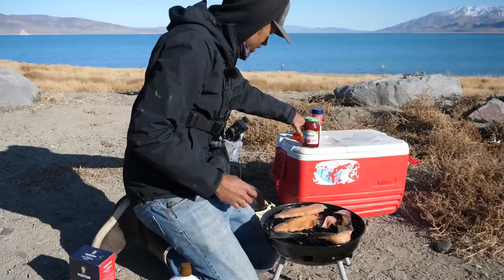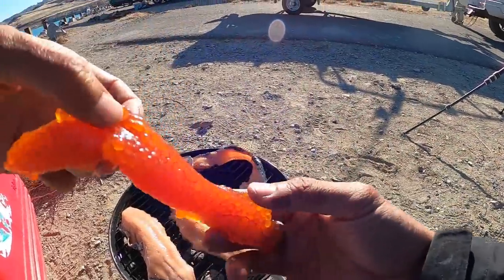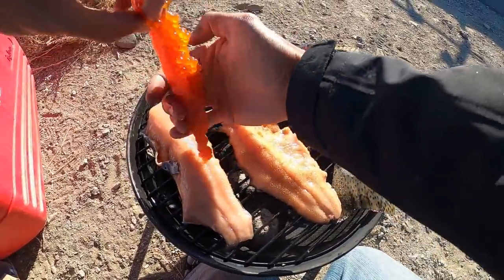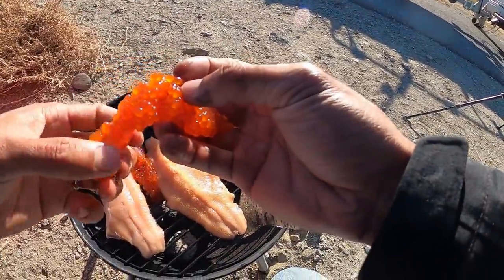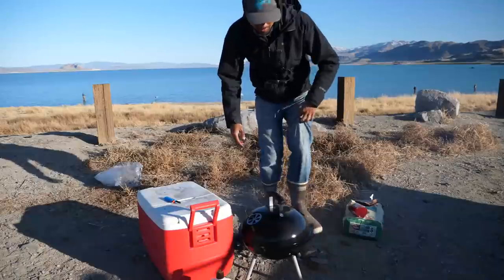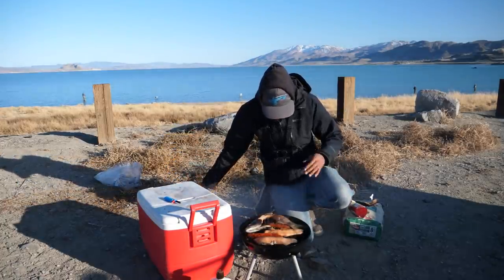And we cannot forget about the roe. The salmon roe, the trout roe. Put some right there. Let's put the skein side down. And we're gonna do this one too, right there. Yeah, it's working. It's heating up slowly.